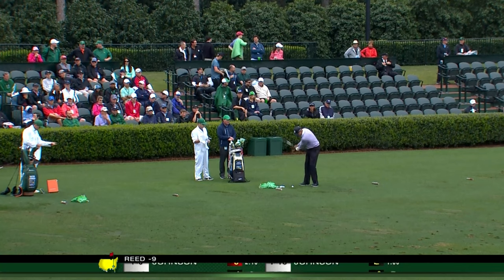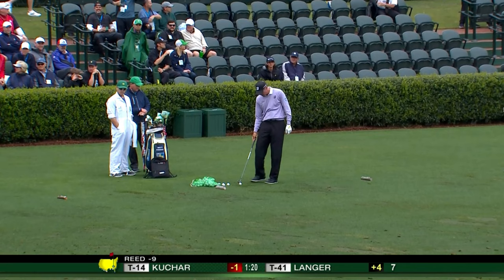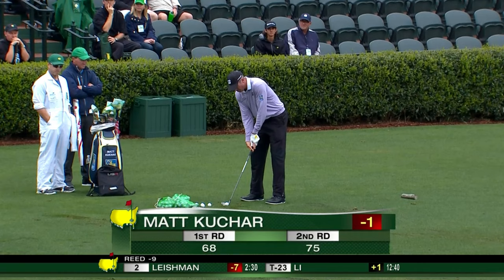Masters on the Range coverage here during the third round of the Masters continues. Matt Kuchar beginning his warm-up session. Patrick Reed, our leader here at 9 under par. He'll be heading to the first tee a little later this afternoon.